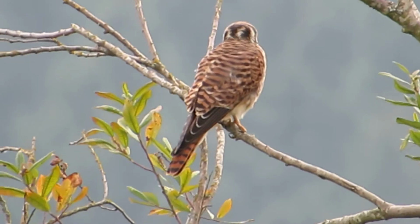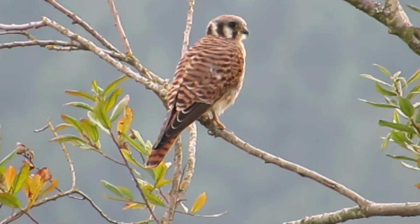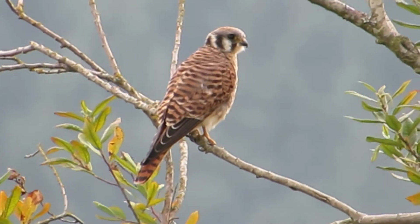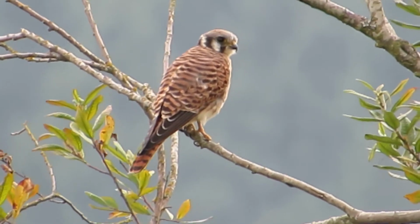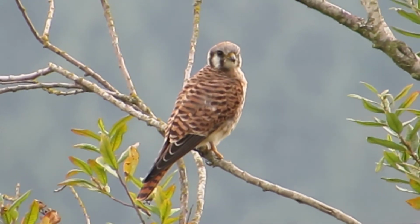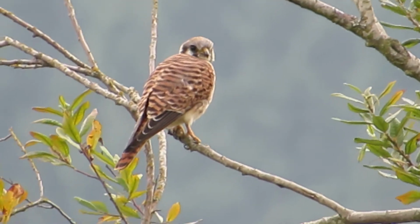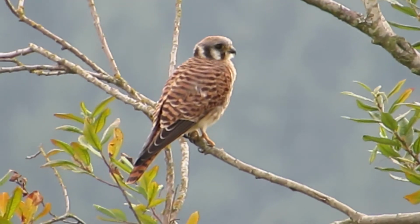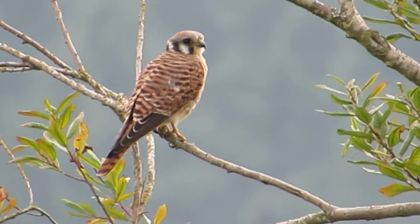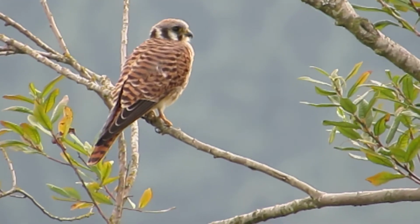Oh yeah, I can see when the wind blows the tree, she keeps her head in one spot and her body goes up and down. See how that works? It's amazing, isn't it? That way when they're watching something, their whole body can go up and down, but their head stays in one spot and they can stay focused. Alright, I think we'll check around and see if we can locate some of the other birds.